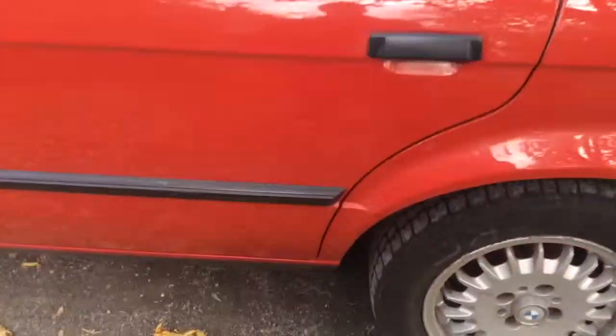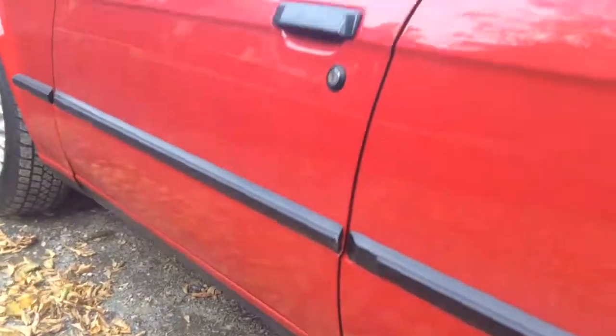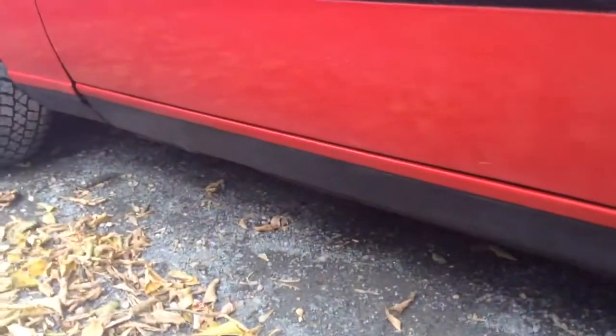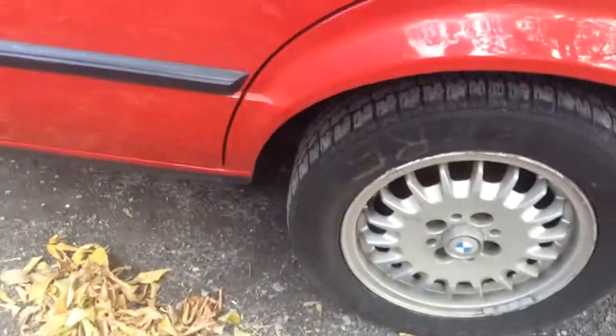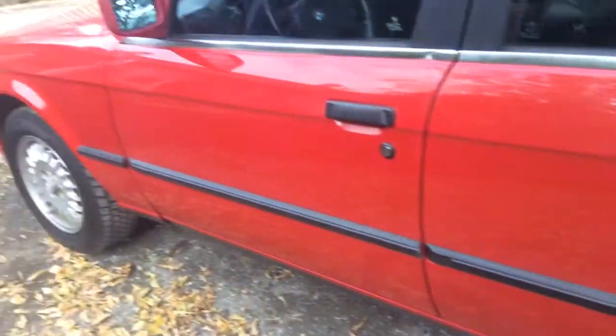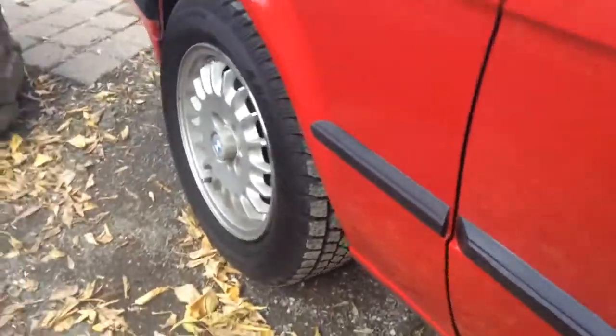Previous owner obviously did some paint work. You can see right here, there's a paint line from when they did the lower section of the doors here, which is a pretty common spot for rust issues down along the bottom here. So that's pretty much the most noticeable issue on the car. There's not a lot of rust at all. Really minor stuff, like up in here you've got a little bit of rust, or up in that door crack, you've got a little bit of rust, but nothing serious at all.